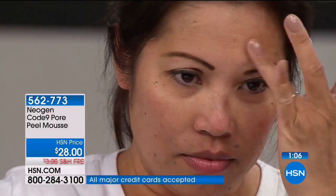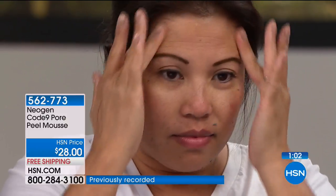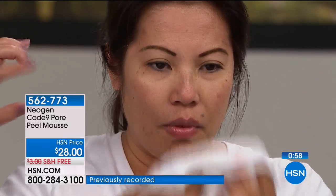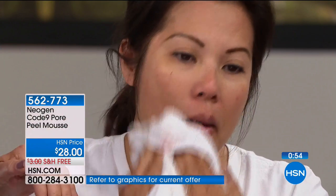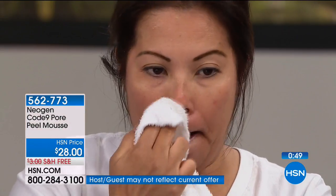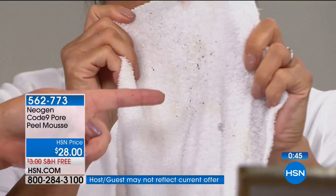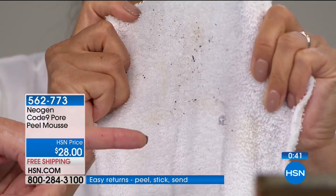So this is going to be a really, really unbelievable treatment for you. I think you only need to do it once a week over the course of a few months. It's awesome once a week. And then watch what happens. She's going to quickly apply it. She's going to rinse it off and look at how fresh, and look what's on this towel. It's your makeup, your dirt, your debris that is lodged in those pores that's making it look older.